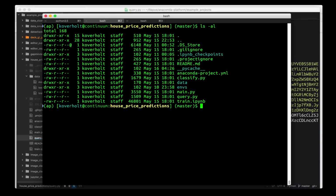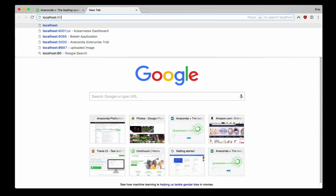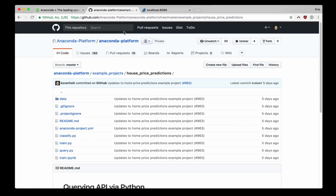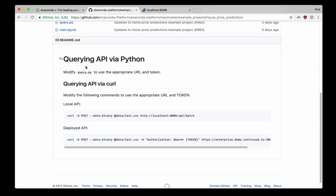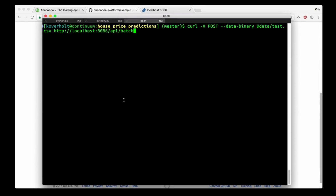So if we go back into the project directory, what I'm going to do is I'm first going to run this trained machine learning model with the REST API locally, and we're going to hit that REST API locally in our browser and see what that looks like. So there's a couple of options when we hit this API. We can hit it with a Python script. We can also hit it directly with curl, and we're going to do that first locally so we understand what's going on, and then we're going to do that remotely running on Anaconda Enterprise with one-click deployment.